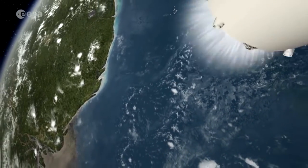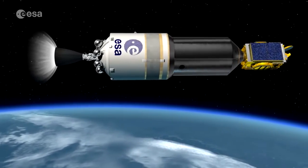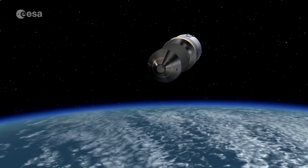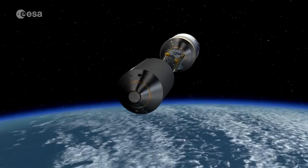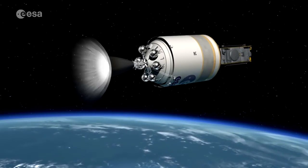ESA and the industry share the responsibility, costs and risks associated with the Ariane 6 program. The intention is to provide guaranteed access to space for Europe at a competitive price, but this time without requiring public sector support for exploitation.